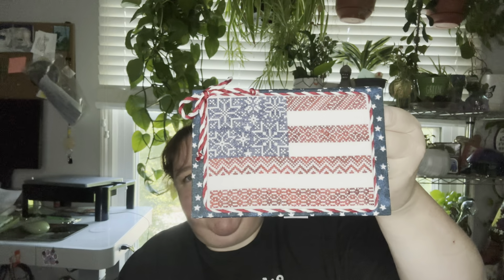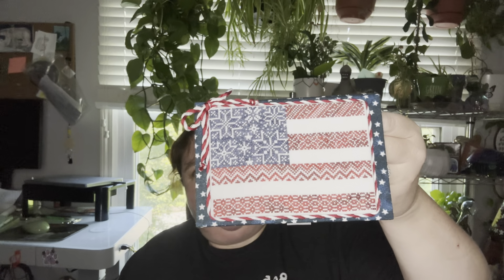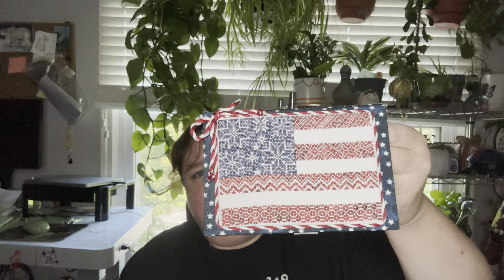Some other finishes in the last couple months. This is from Erin Elizabeth Designs. This is the American flag. I stitched it on 40 count white Verdal with the called for Dinky Dye silks. And then I got this little stand from Starry Night Studio on Etsy. And so I just finished it on that.